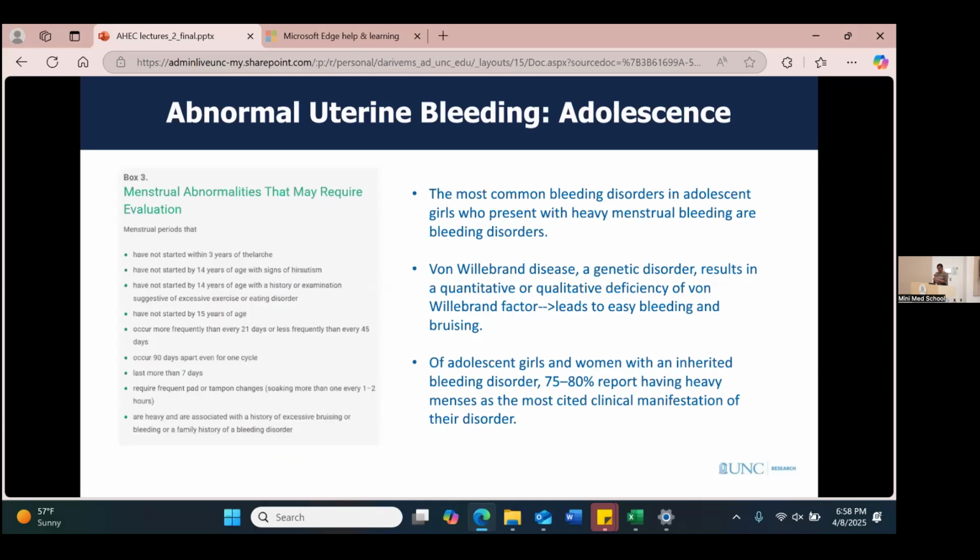So in adolescence, these are the kind of signs and symptoms you should look for when you're concerned about your period, right? You don't get your period after 3 years of having breast budding. You're 14 years old and you have signs of male pattern facial hair growth. You have an issue with an eating disorder. You're a high frequency runner, for example, and that story.